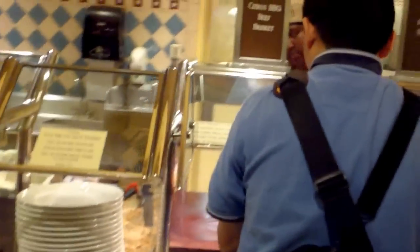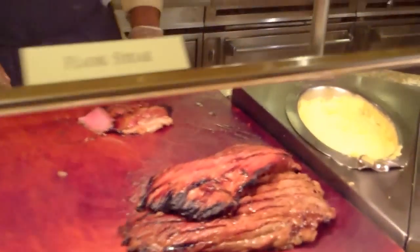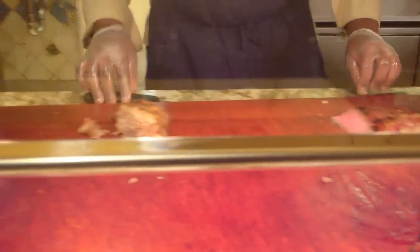Really good. And here you've got citrus barbecue beef brisket and flank steak. No, I've eaten already. I'm full. Just taking a picture. Isn't that delicious? It looks gorgeous. Thank you. Sorry.